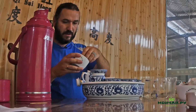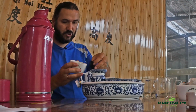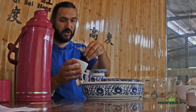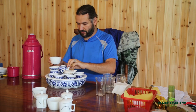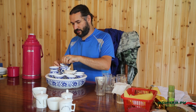Today we're starting with Hong Mao Feng. Let's assess this tea. It has a long leaf, and it's so called because it looks like Mao Feng tea rolled a bit stronger. There are many leaves that remind me of Mao Feng tea shape. Green Mao Feng tea, that's what we're going to try now.